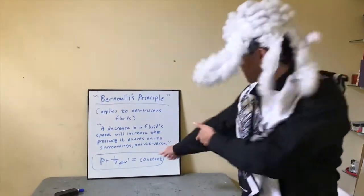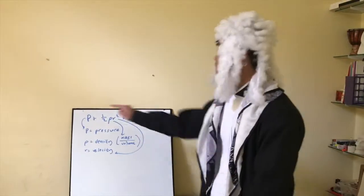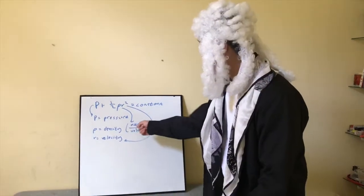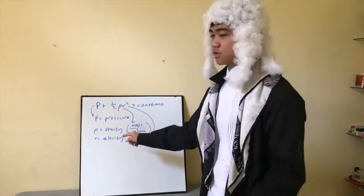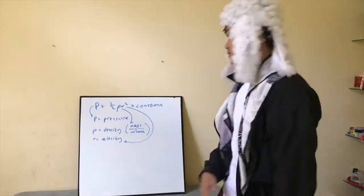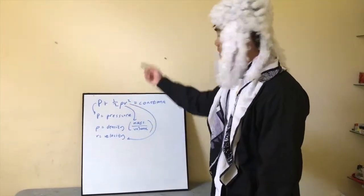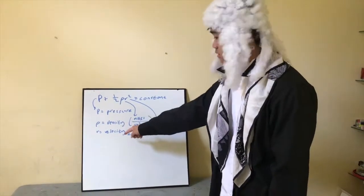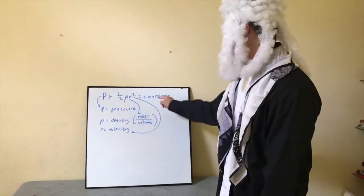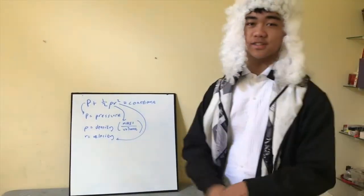Look to the board, the variables, I'll explain them. The big P is pressure exerted on the walls. The small p is the liquid's mass over its volume. The v represents velocity at which it moves, and these always sum to the same value. If this is the case, say the liquid speeds up. This term here becomes greater, so pressure must decrease to yield the same constant, thus demonstrating my principle in action.